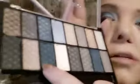Right there. I'm going to put that on the outer. Whew, now that one came to play. Oh yeah, buddy, that came to play. But of course, it's shimmer. Shimmer, shimmer, shimmer.